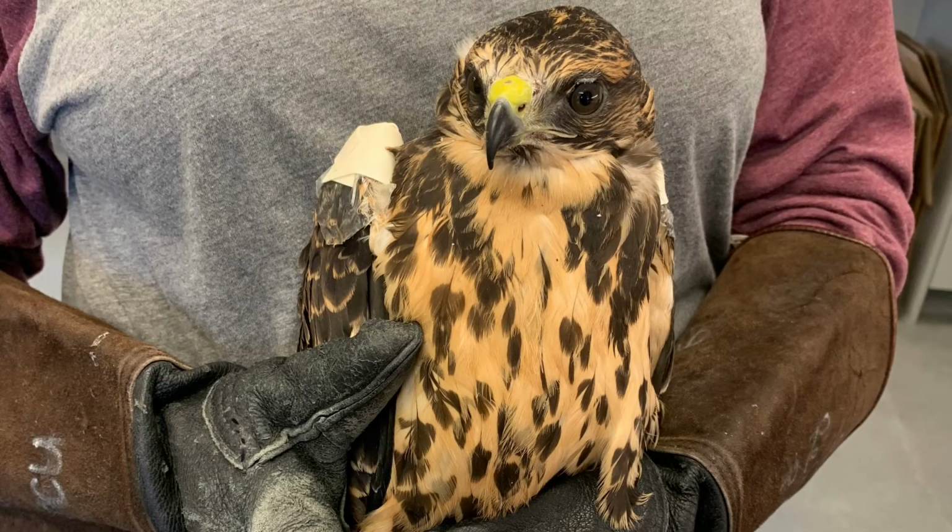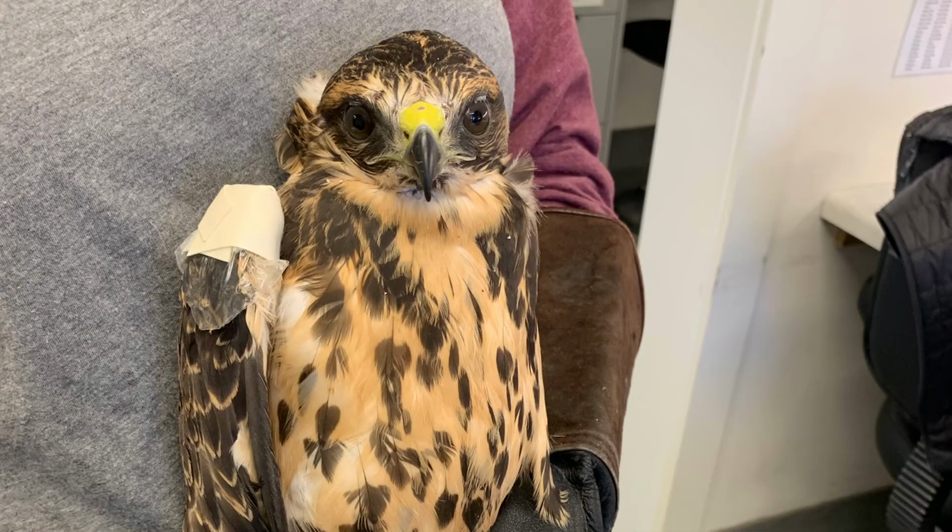Next up is Swainson's Hawk 826. This juvenile came in from Victor, Idaho after being found emaciated. He's successfully gained weight and is now being live prey tested in our flight barn to gear up for release back out into the wild.